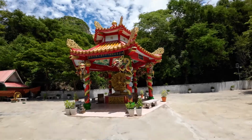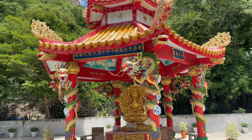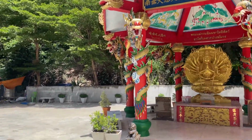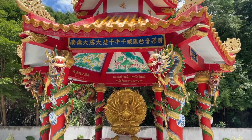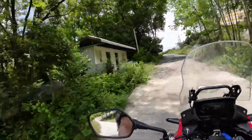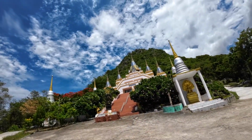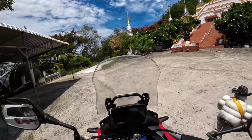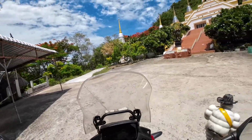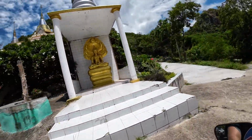Yeah, let's take a look at this. Quite steep here. Got some bathrooms, and then there is the prong. Yeah, that's cool. Okay, let's go down and we'll look at that big Buddha, and then we'll climb up the steps and we'll take a look at all of this. There's a Buddha there with the Naga behind it.